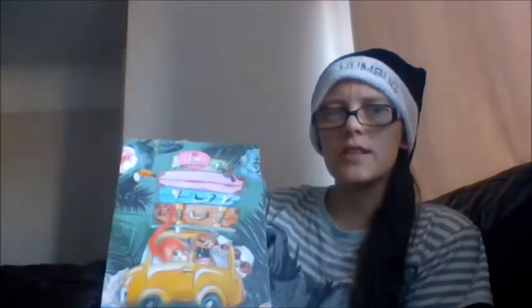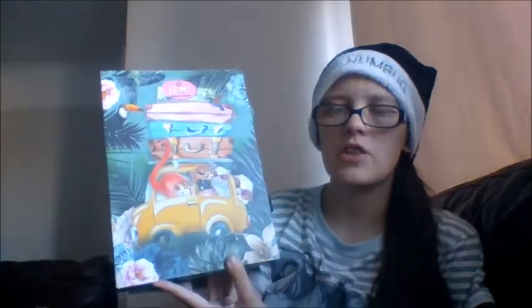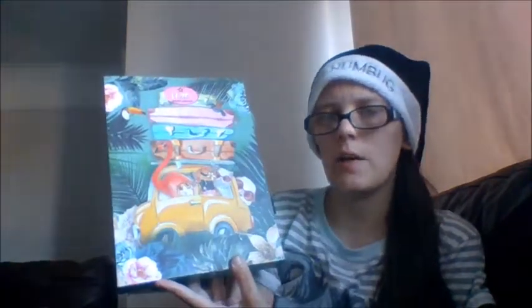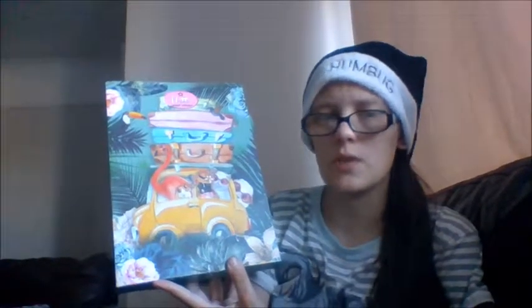So going back to this calendar, this is the Superdrug Flutter Advent 12-day beauty calendar. I was out the other day and just happened to nip into Superdrug for something and saw that all their calendars have been reduced. This calendar was originally £8 and has been knocked down to £4. It's the 12-day beauty calendar.